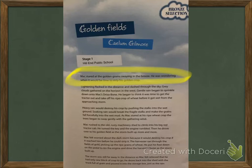Lightning flashed in the distance and dashed through the sky. Grey clouds gathered on the horizon in the west, and gentle rain began to sprinkle down. He began to think it was time to get the tractor out before it got wet from the storm. So we see that there's a problem emerging, our complication. And then it hints further at what will happen if it rains heavily on his crop.